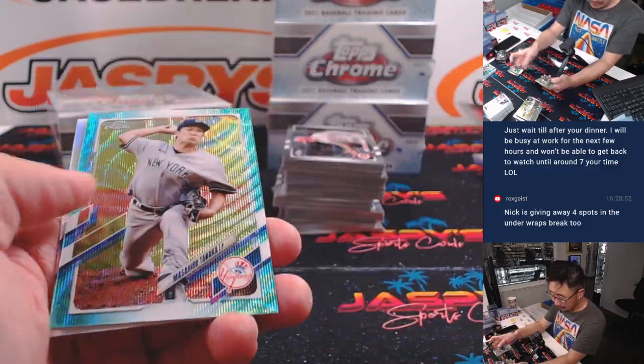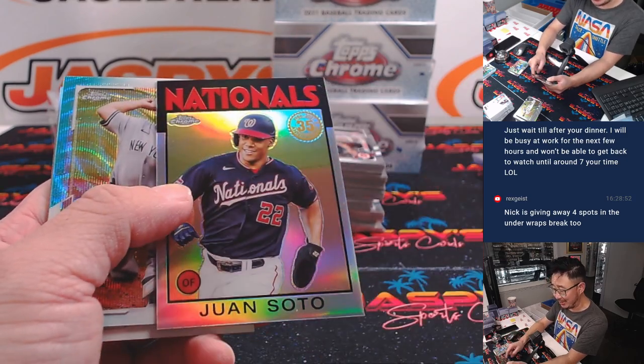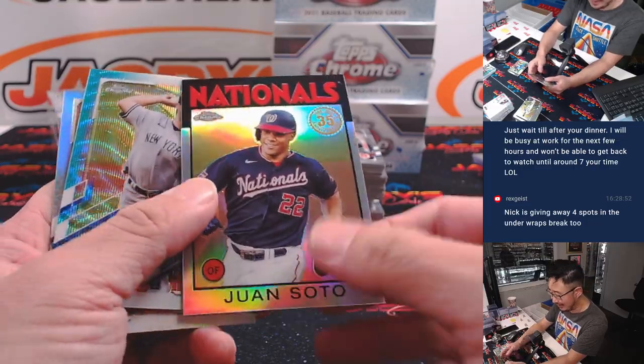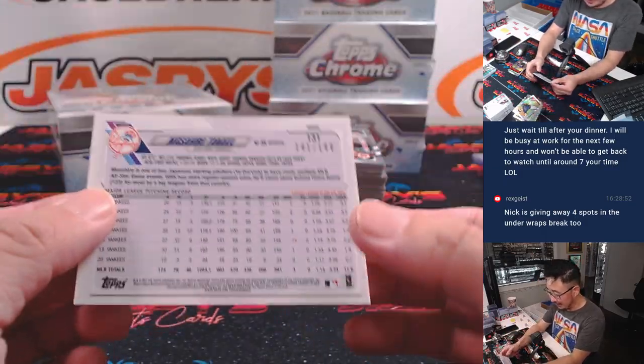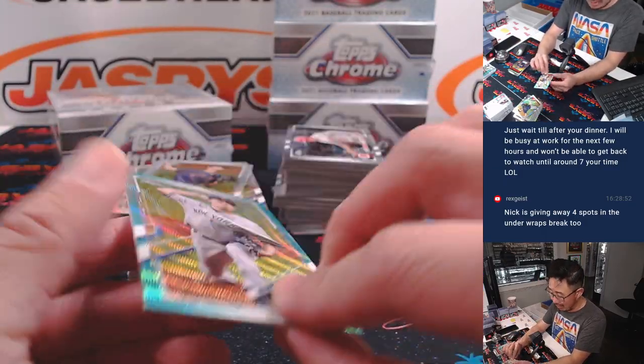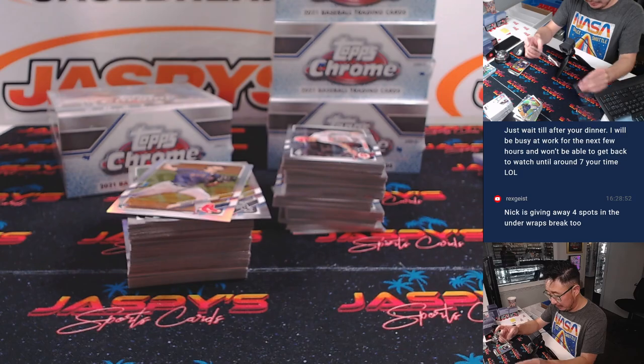There's Juan Soto. I think it'd be good for the hobby, though, if Juan Soto goes back to the Nationals, right? Because all of your rookie cards will be in his Nationals uniform. I think that would be kind of cool. I don't know if it would happen, but here's Tanaka to 199. That is for the AL East, Steve.